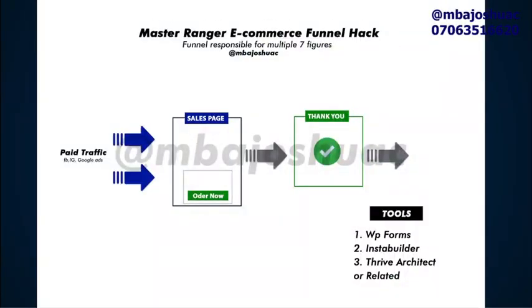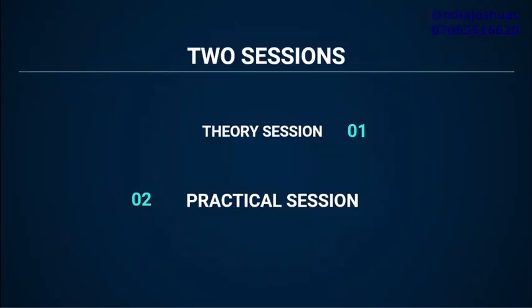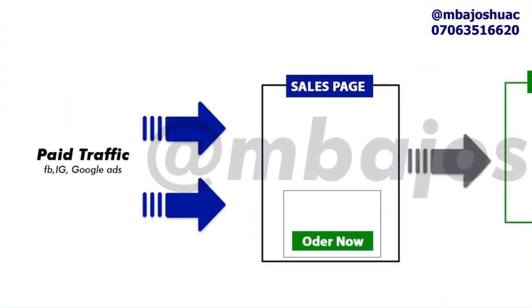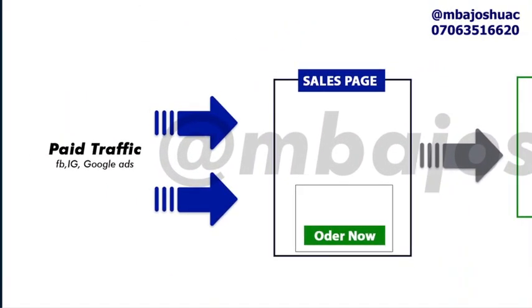Right, so this is the current e-commerce funnel that is in vogue right now. What I'm saying is, out of 50 ads you're going to see, 45 are using this funnel. All right, so what you're going to see, let me zoom into my screen please. You're going to see an advertisement on your timeline. If you just check after this video, just check your timeline, you're going to see this.